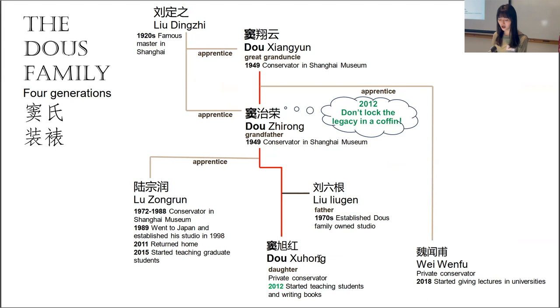One time, she came to Fudan University to give a lecture, so I had the opportunity to know about her family story. Lu Zongren is Dou Zhirong's apprentice and worked in Shanghai Museum for 16 years before he went to Japan in 1989. Lu Zongren returned home in 2011 and started teaching graduate students in 2015.